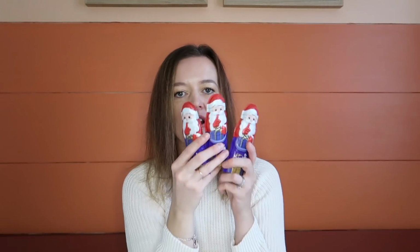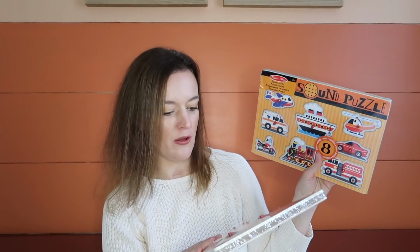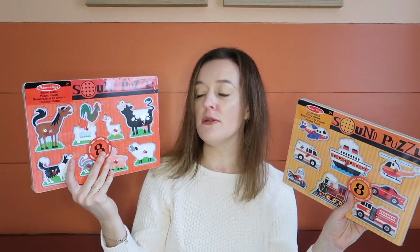I did get them each a little chocolate Santa, and then I got them 2 new puzzles. We have so many puzzles, but these are mainly aimed towards Hendrix, our sound man, music man. These are the Melissa and Doug sound puzzles. You take the piece out and when you put it in, it makes the sound of the thing. So I got them the vehicles one, I'm missing the name, but it's vehicles. And then I got them the farm one as well. I think there's a house one and a musical instrument one, but I think they're really going to love this.